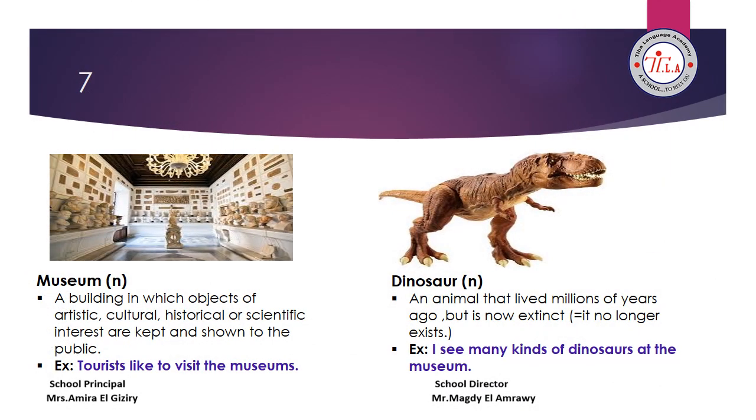Okay, now we are in slide number 7. Say after me. Museum. Museum. Okay, this is a noun. This is a place. What can people see in this place? They can see artistic, cultural, historical, or scientific things. They keep these things in this building that is called a museum. So people from the same country or other countries can come and see the things. Like here, for example, tourists like to visit the museums.